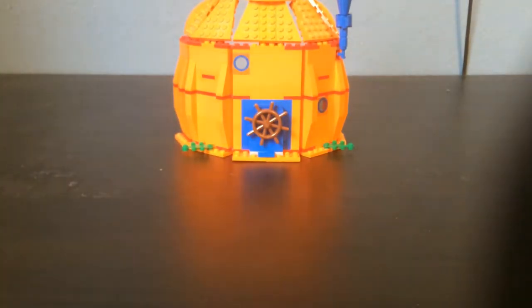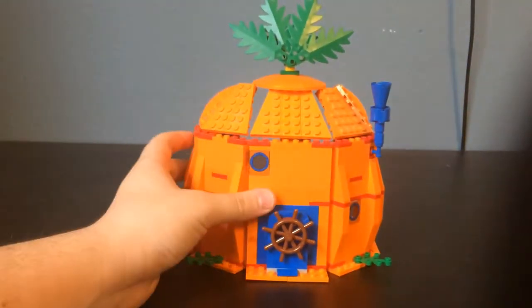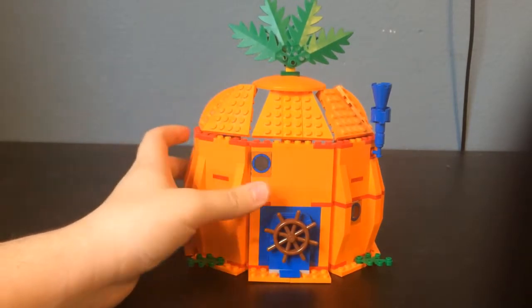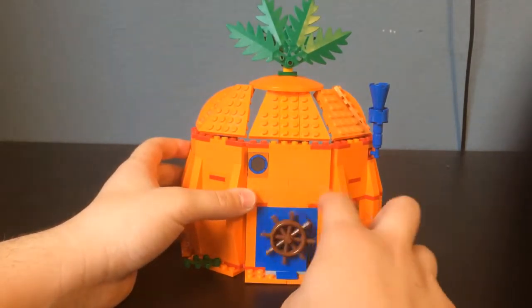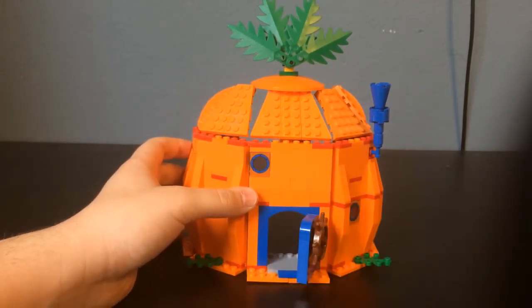But the final thing is SpongeBob's house itself, the main attraction of this set. The first main thing that you can do, just looking at the outside of this, you can, well, obviously spin the wheel here, but you can actually open the door that leads inside, which is pretty cool.